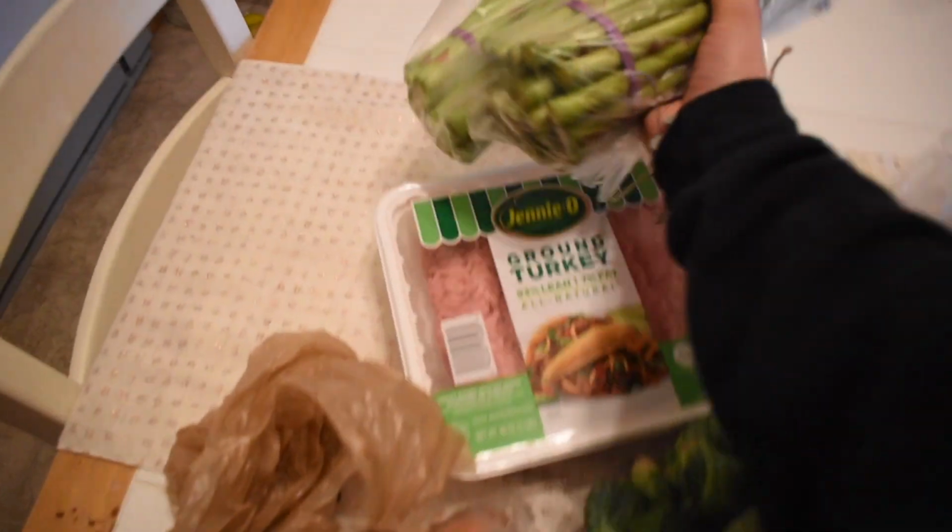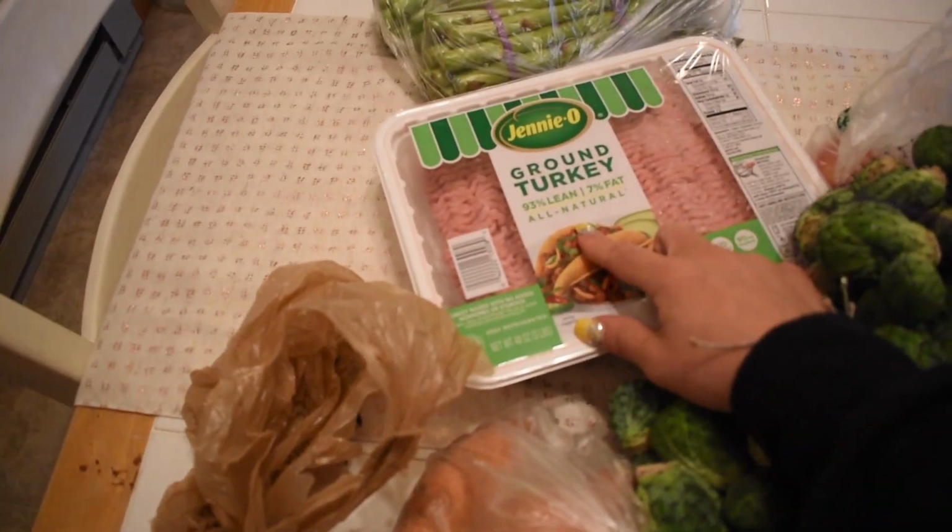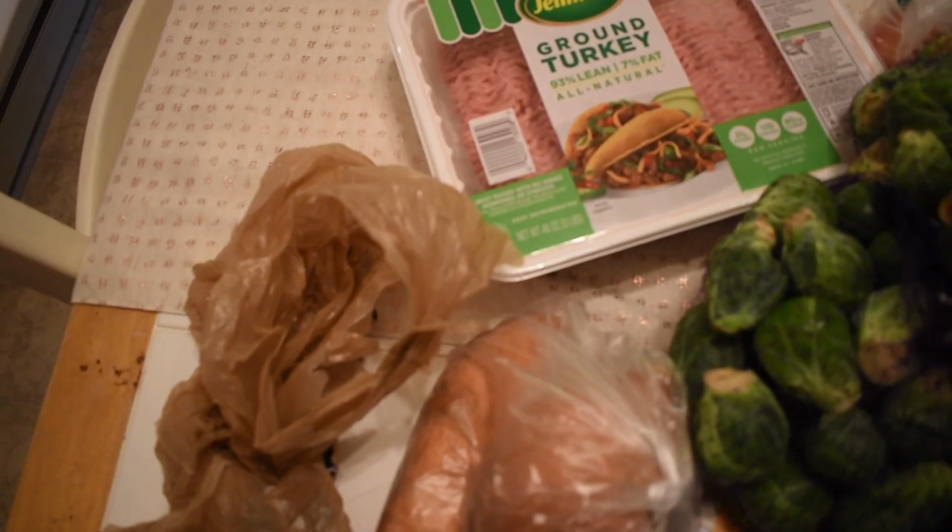Then, the other produce I got was asparagus, because I love asparagus. I'm going to take about 4 ounces of asparagus and 6 ounces of the ground turkey and brown the ground turkey while the asparagus is cooking, and I'll explain all of that later. Then I've got this sugar-free barbecue sauce.